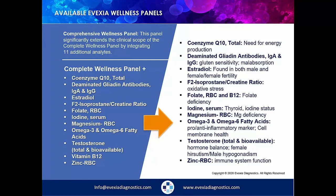The next analyte is estradiol, and as you know, the hormone estradiol is found in both men and women. Now, this estradiol assay can be used for investigation of fertility of women of reproductive age, for the support of in vitro fertilization, and for overall hormonal balance in both men and women.